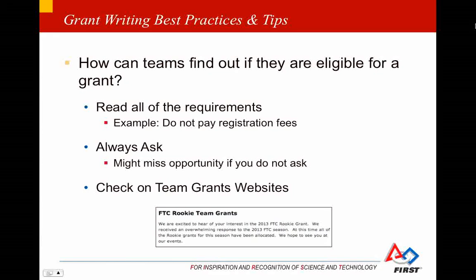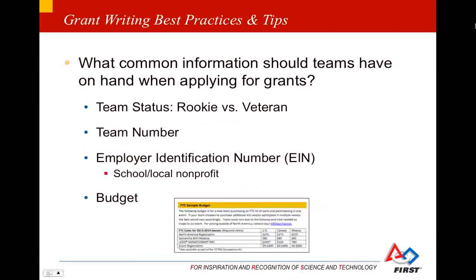Excellent. And when a team identifies if they're eligible, what kind of information should they have on hand when applying for these grants that would be useful to them?